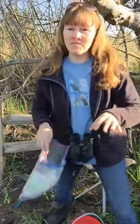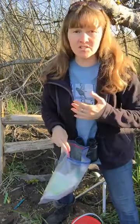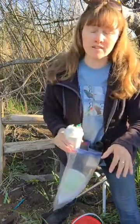Anyway, so there's a couple different ways that you can carry plaster in the field. Now, I definitely carry it when I go on vacation or when we go hiking. It's worth it to me to have that extra weight because you never know what you're going to find. In fact, that's how I've gotten some amazing tracks in the past.